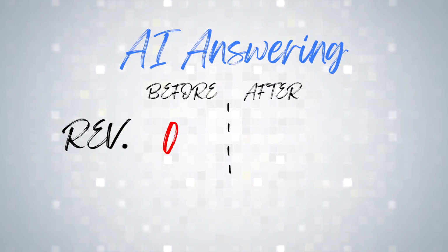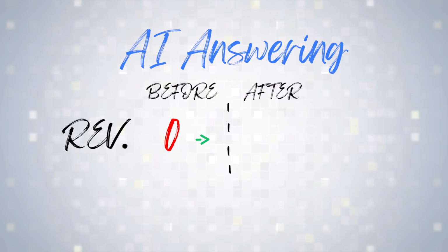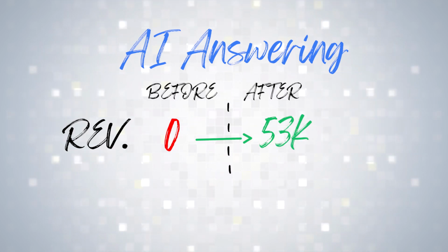And finally, we had to fix their missed calls. They were missing a lot of calls after hours and on the weekends. So what we did was we implemented an AI answering service. Before, they were missing a bunch of calls, so they had $0 that was attributed to any type of AI answering service. After, they generated $53,000 just from their AI answering service, which would also answer the calls and book the calls into their CRM for them.